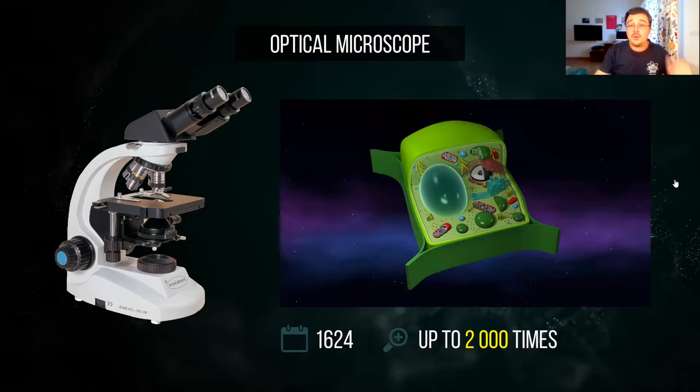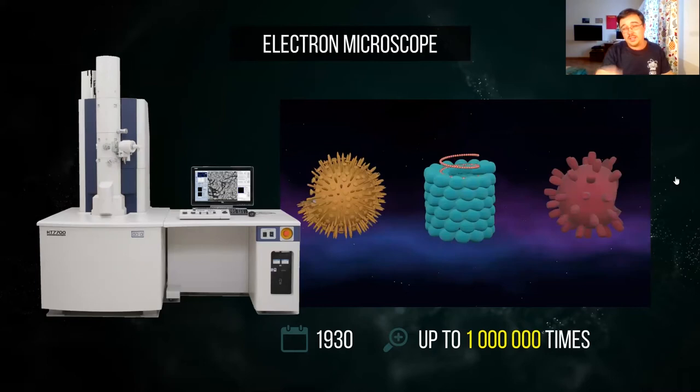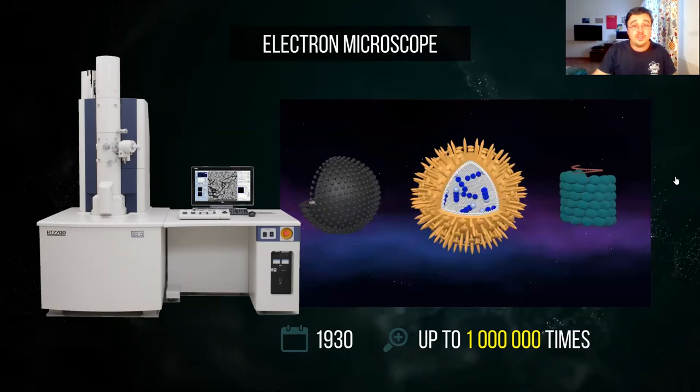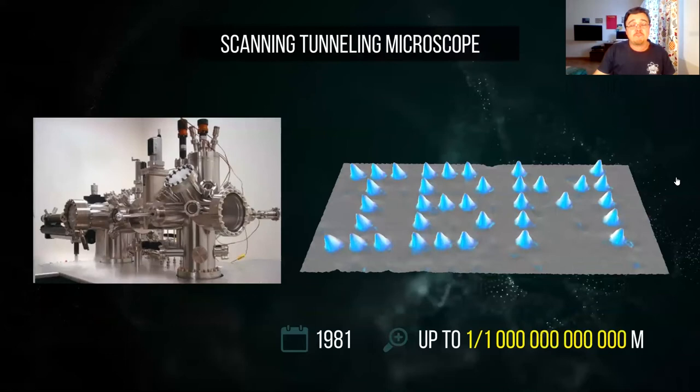And after that, in early 1930, for example, we invented the electron microscope, which helps us to see viruses. We can produce microelectronics. We can investigate smaller parts. So we go deeper and deeper. That's a sample of a scanning tunneling microscope.